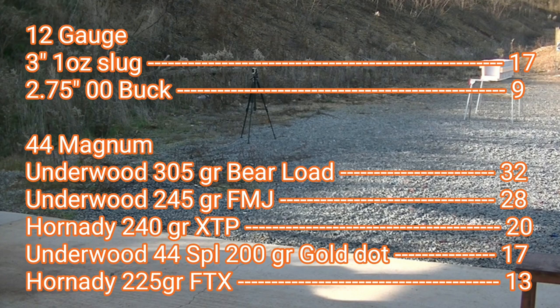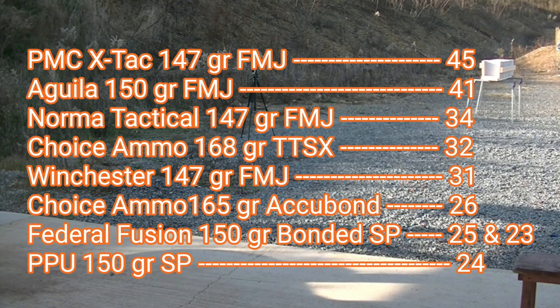So pretty interesting results here. It seems that the Magnum pistols had similar penetration as the 308, which makes sense because a 500 Smith & Wesson Magnum has roughly the same amount of muzzle energy as a 308 Winchester with hot loads. So it makes sense that they had similar penetration.